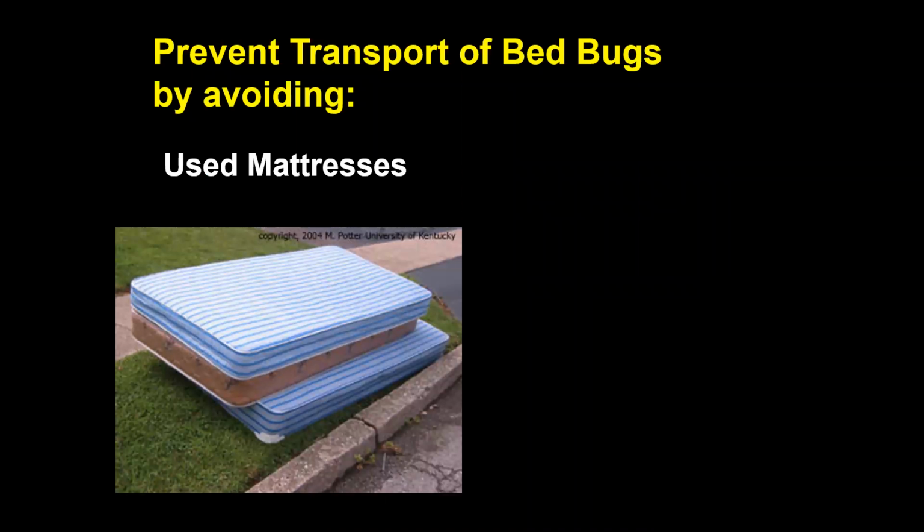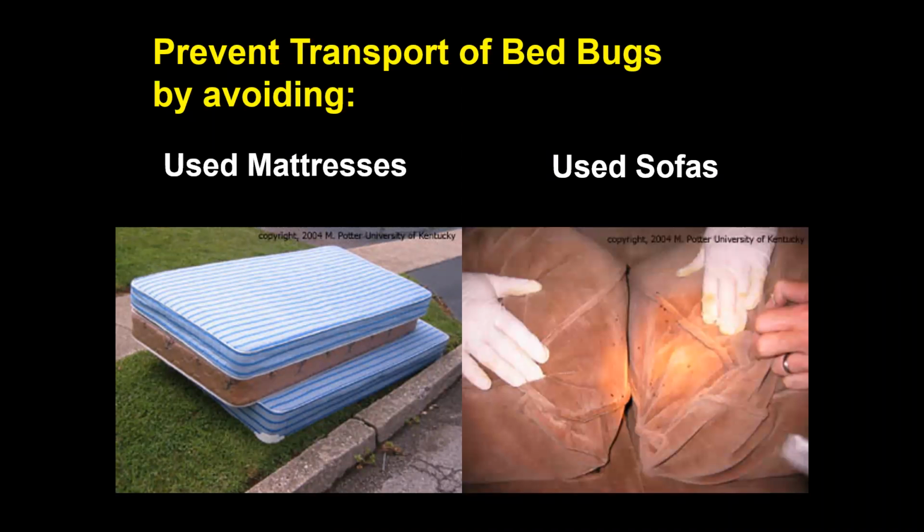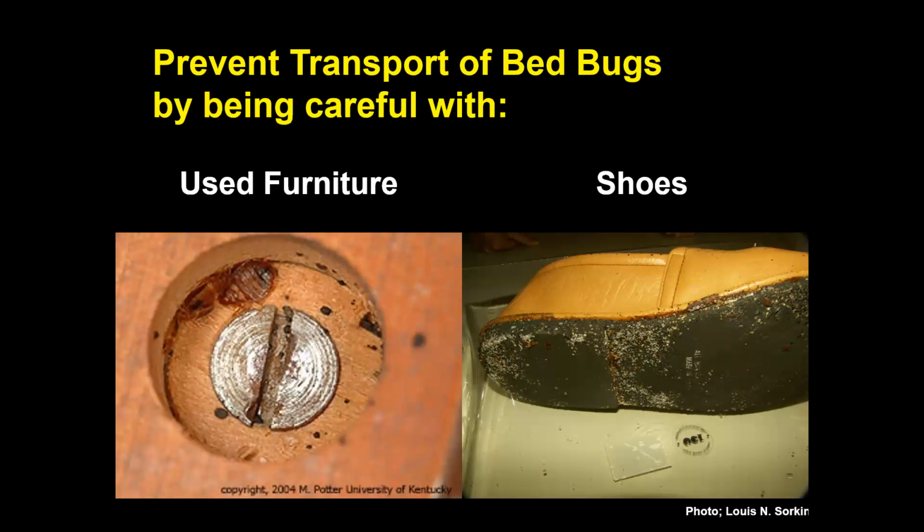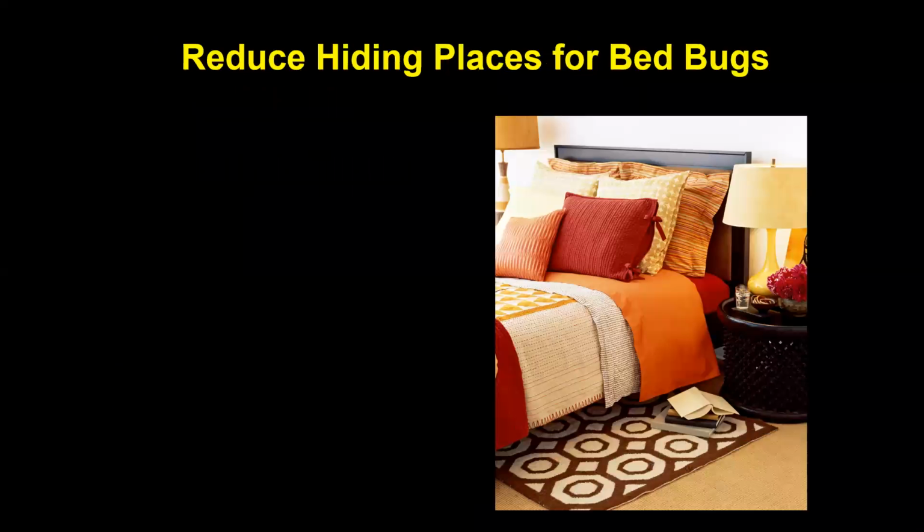So another way to avoid them: yes, people put mattresses out on the curb, and lots of things are recycled that way, but don't use mattresses. Don't use sofas because they can contain bed bugs. And even furniture can transmit bed bugs. This is a screw in a recessed opening, and you can see the bed bugs there in their feces. And even shoes can track bed bugs into an area that didn't have them before.